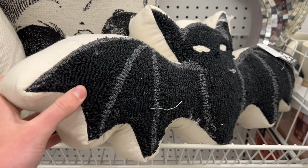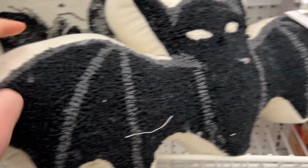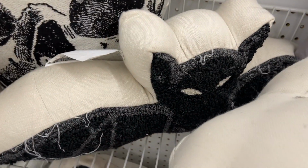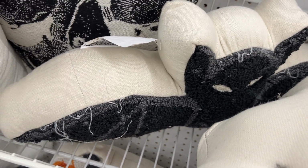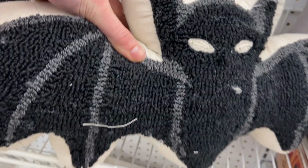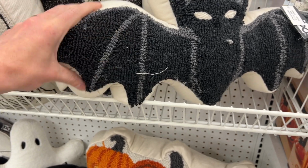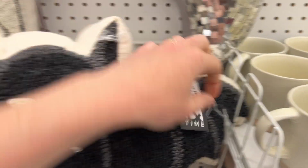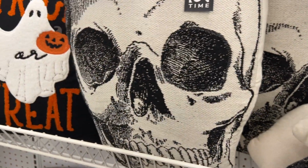Here's a look in person at the bat pillow. I think this pillow would be really nice if it wasn't so damaged. For some reason, this store had all of their bat pillows completely damaged, with loose strings that were totally messed up. I tried yanking on them a little and they are coming out of the pillow. They're not just stuck to them. So at least at this location, I'm gonna pass on the bat, but he's really cool in person.